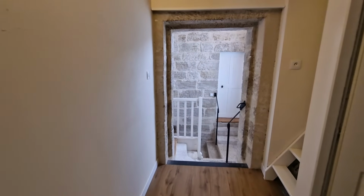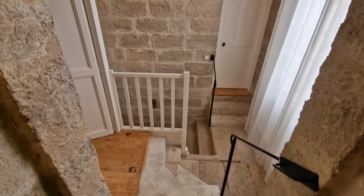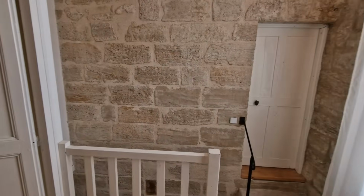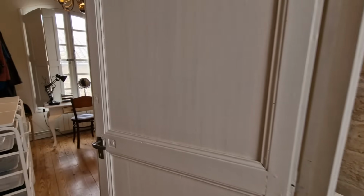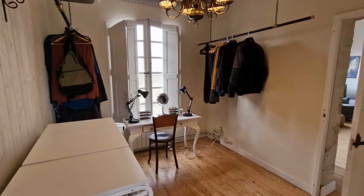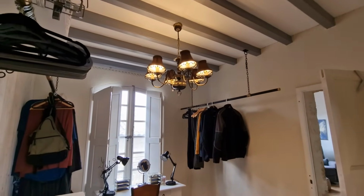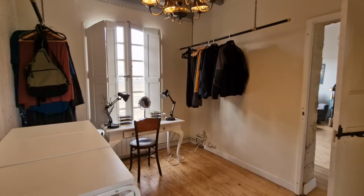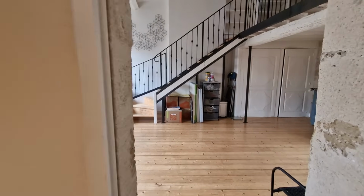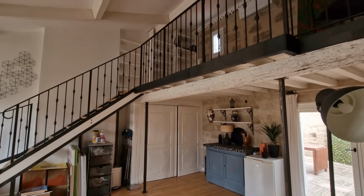Then if we retrace our steps, we're going to go back down a couple of steps here. Just make a note of the door opposite, because I'll refer back to that shortly. So now we lead into what could be a 4th bedroom, could be a dressing room, could be an office, could be all sorts of things. But size-wise, perfectly acceptable as a bedroom. And this room leads through to a very, very interesting sort of studio type room with a mezzanine.